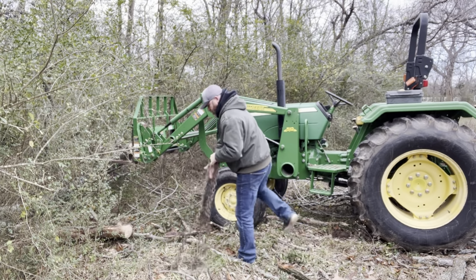All right, we got another little piece here. I think this is a hackberry. This right here, hackberry is partially rotten, but I think there's enough usable wood there. We can cut it up. It's been down for several years here. Hackberry usually makes pretty good firewood. Let's see what we can do.